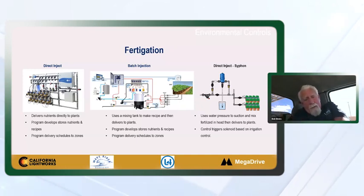to the plant. Now, with a good control system, you're always monitoring the EC and pH that's going to the plant. So even with a direct injection system, if you get your EC or pH way out of balance, you're going to cut off your irrigation. But at that point, some of it may have gotten to the plants. With batch, that's not going to happen.